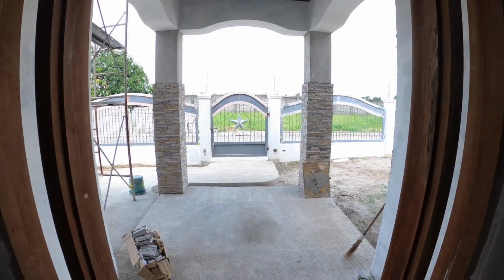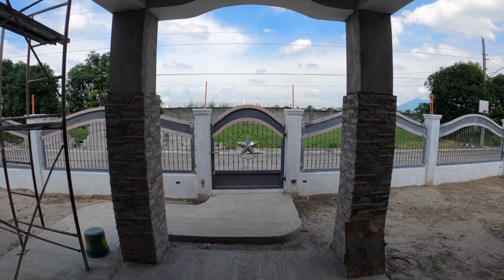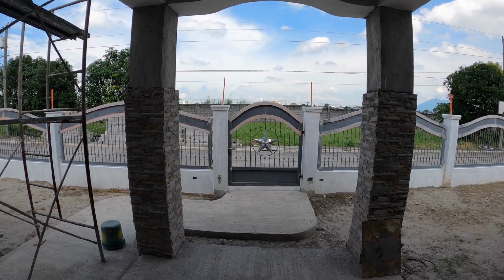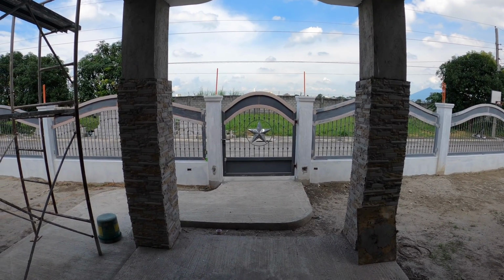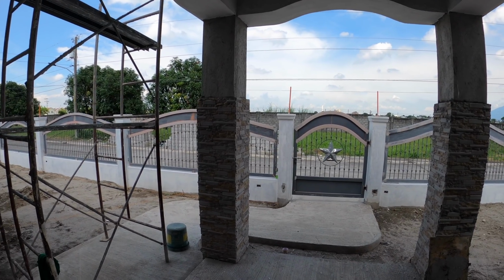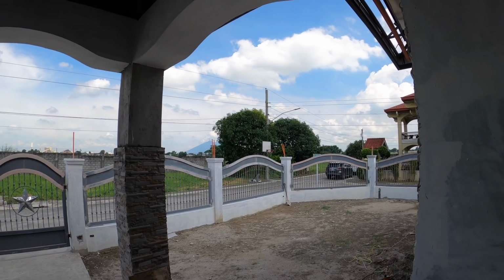Coming out the front door, both of the front porch columns, additional stonework has been completed, so we are up to full height as far as the engineer has last instructed. Looking good. Nice view out of the front here.